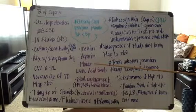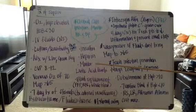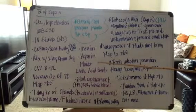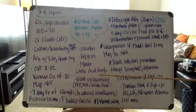You want to monitor the lactic acid levels, keep them below 4, because we know that lactic acid is a byproduct of anaerobic metabolism. You don't want that anaerobic metabolism going on in the body. Blood can be given as well, and that's another reason we definitely want that central catheter put in, because if we need to give blood, we can give it.